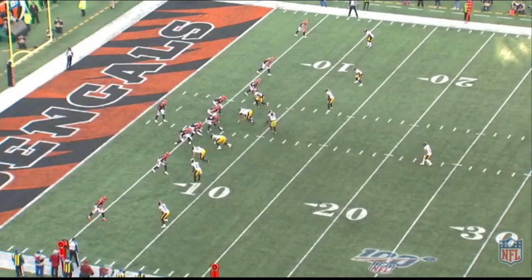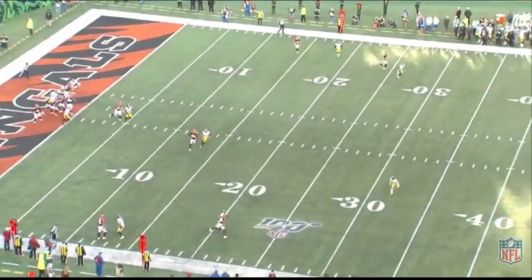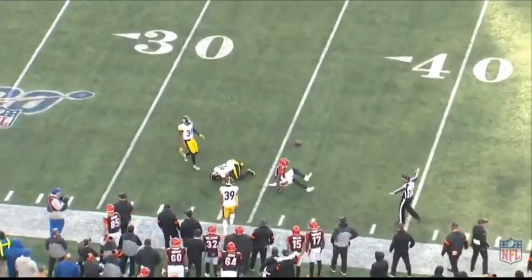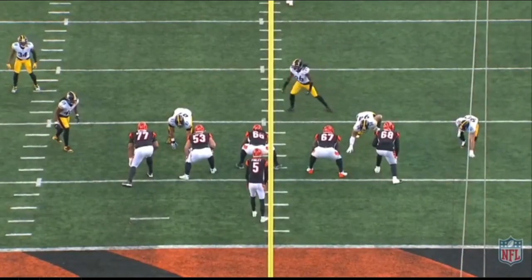So, I wanted to give Cam Heyward some love, having a great season. Hashtag not a sack guy. That's what Booger said. Could not be any more wrong. One of the best interior linemen, pass rushers in football. I think he's 4th in sacks over that span over the last 3 years.